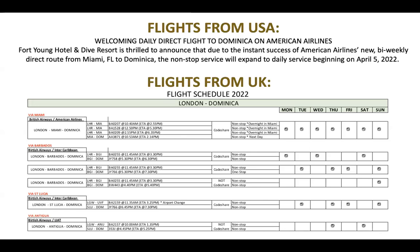You've also got London, Barbados, which goes through with British Airways Holidays. And that's a good flight because you can actually do it all in one day. So you would arrive into Barbados around 3 o'clock or 3:30 in this case, and then you fly on to Dominica. From Barbados, it's a code share, and I'm just waiting for clarification that bags are checked through for your clients. So once I have that clarification, I'll be able to send that out to you.